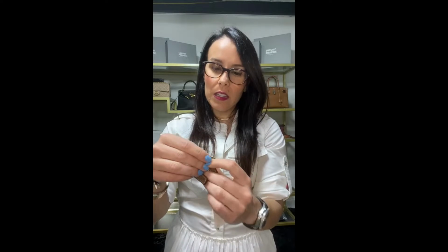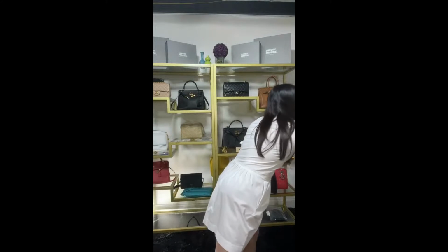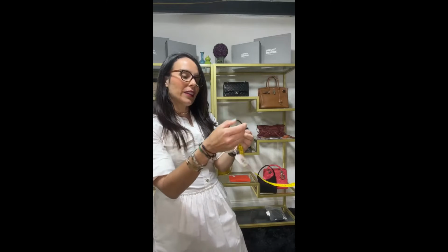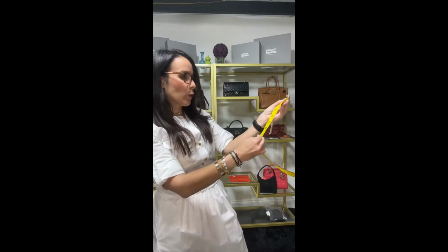This one is, what size is this? Let me measure this one. And the cool thing about these, when they used to make these more often, you could actually get different colors of leather and swap them. It was really, really cool. I don't think they make these anymore. So this is actually a really, really cool piece.